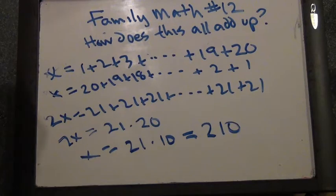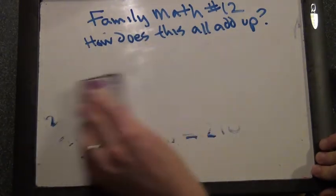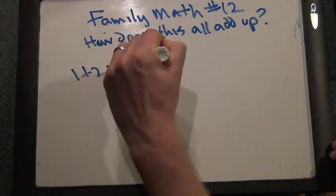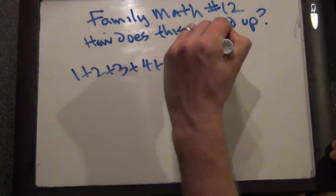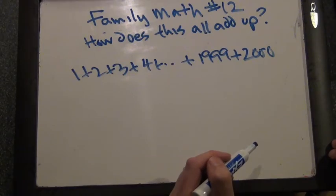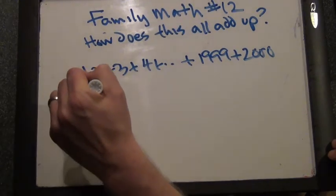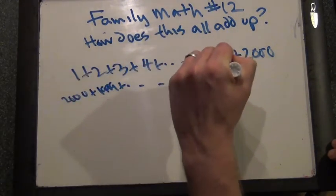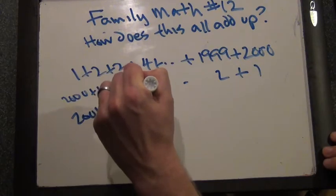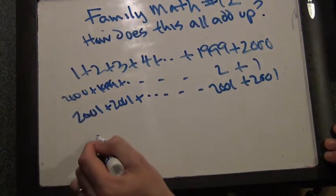But the amazing thing is you can do this for any number, as long as you start at 1. So I could ask you how to add up 1 plus 2 plus 3 plus 4 plus, I don't know, 1,999 plus 2,000. When you wrote them backwards, you would get 2,000 plus 1,999 plus 2 plus 1. So you'd get a bunch of 2001s. It's 2,000 times 2001.